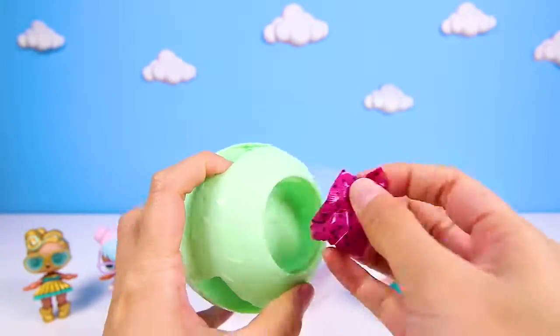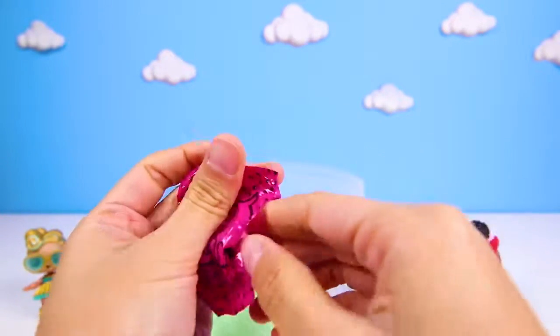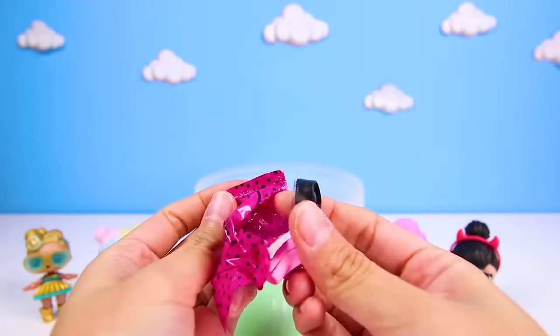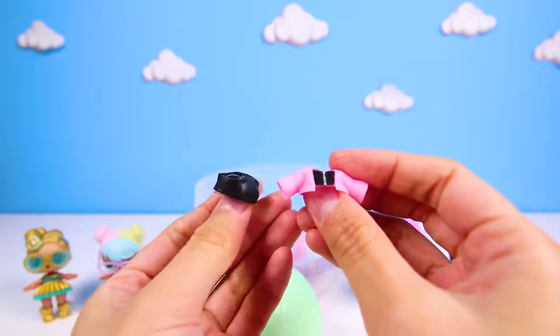Aha! We found another blind bag. I hope this is more of her clothes. Yes, it is. Nice. Even her outfit is pink and black. This looks so cute. I think our doll loves to pick out really nice clothes to wear.